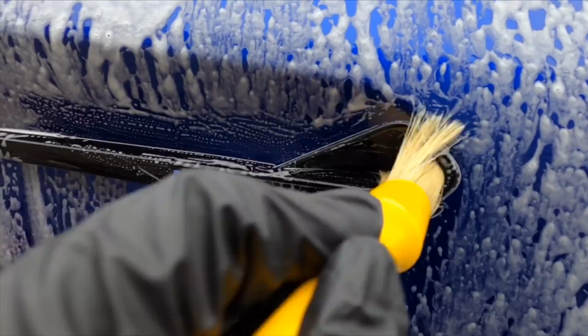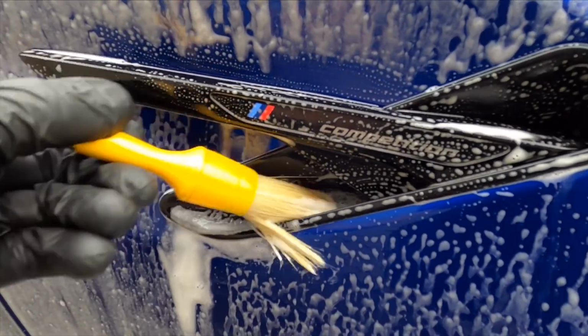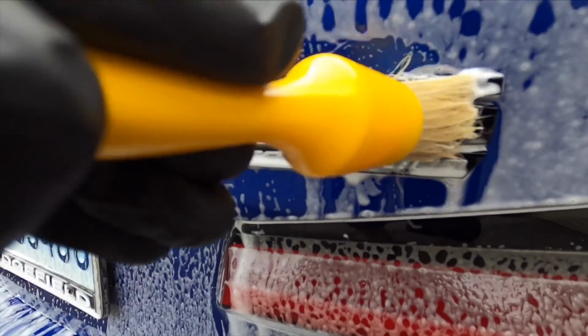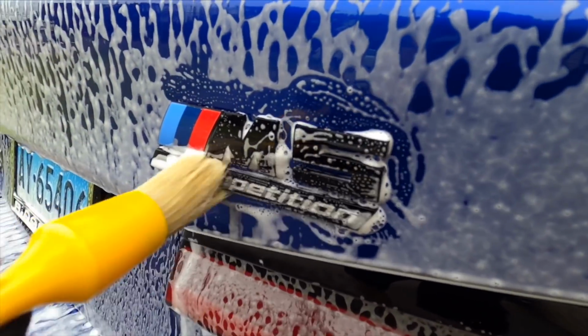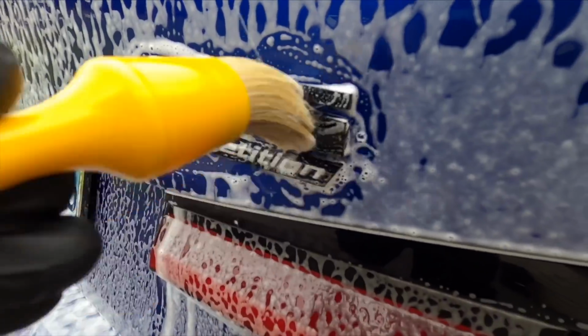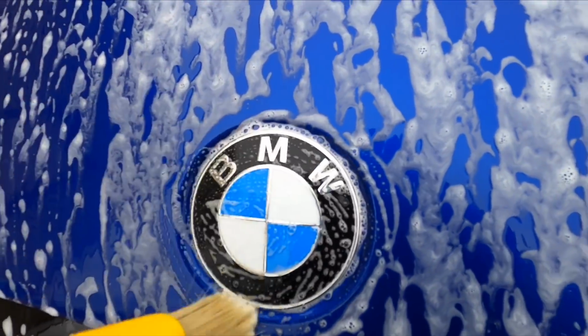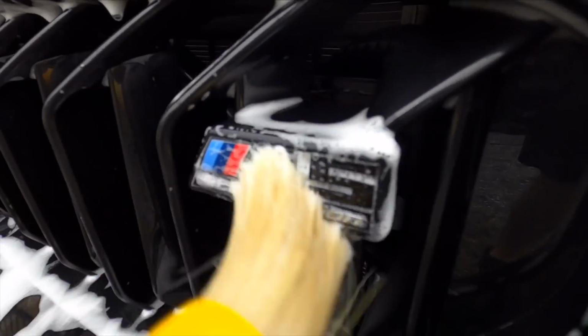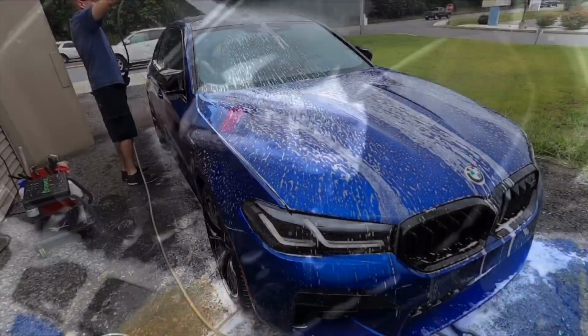So while it's clinging, I'll give it about 4 minutes if I can, 5, 6 I can get away with before it starts to dry up. That doesn't matter, just wet it again, it will reactivate it, then you can rinse it. And that gives me a chance to get my soft detailing brush and work some of the bonded contaminants out of badges and hard to reach areas as well.